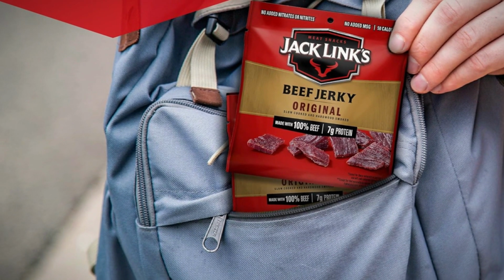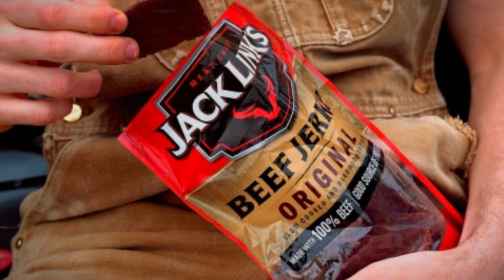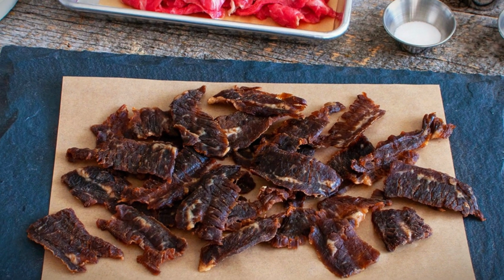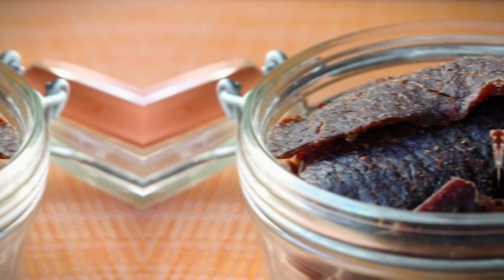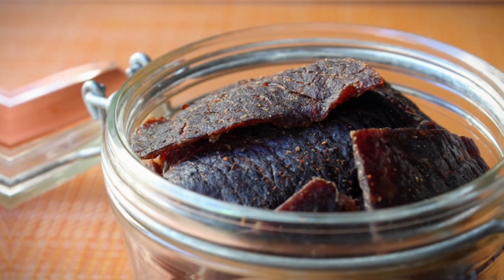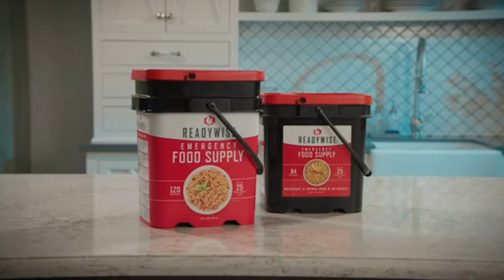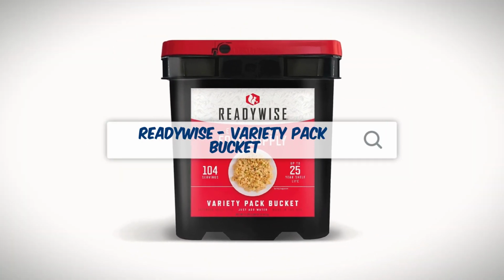Of course, the bags are on the smaller side, so if you're really hungry, you might need a couple. But that portion control can actually be an advantage in survival situations to help ration supplies. Why did we include this? It's dependable, it's satisfying, and it's got that classic jerky flavor we all know and love. This is the kind of food you want in your stash when you need something simple, delicious, and packed with protein.